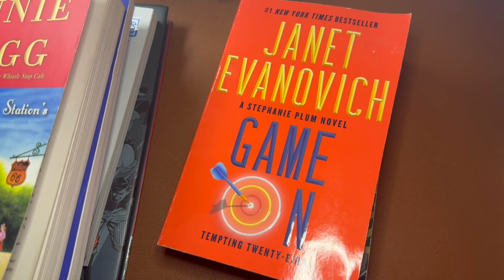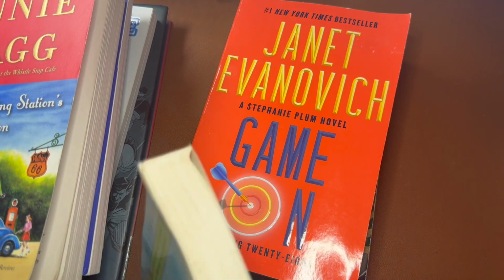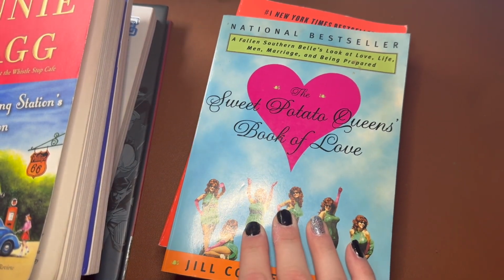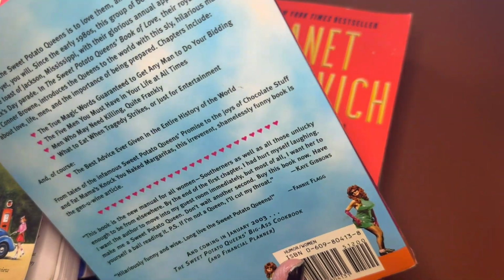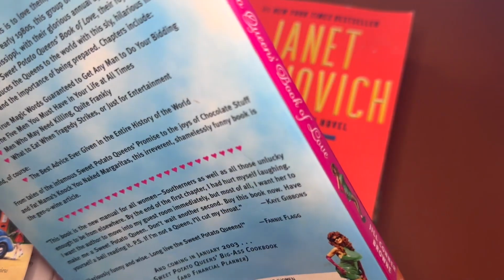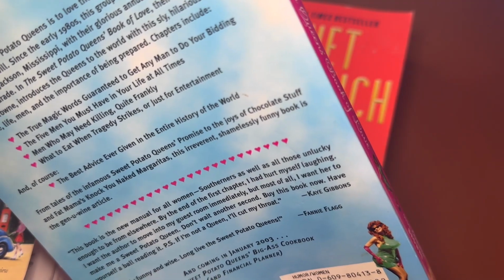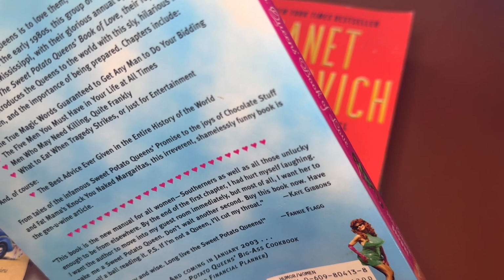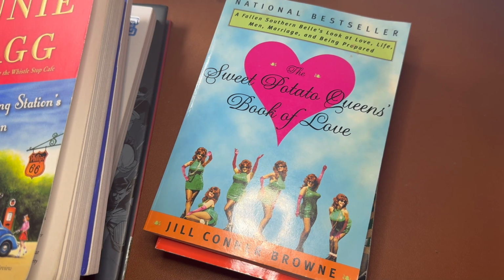Let's see. All right. And then I also picked up The Sweet Potato Queen's Book of Love: A Fallen Southern Belle's Look at Love, Life, Men, Marriage, and Being Prepared. If you've ever seen anything more Southern in your life, come on. What in the world? But it's about a group of women out of Jackson, Mississippi, it looks like. I don't know, I just thought it sounded funny.